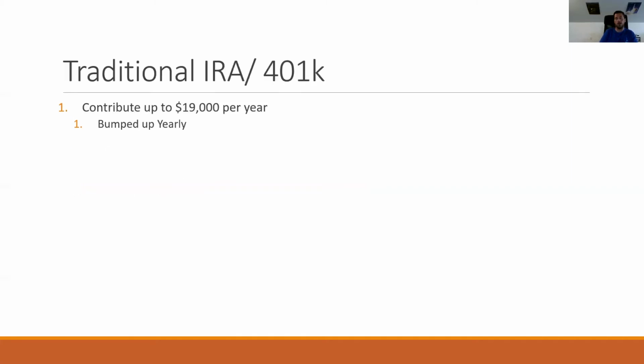So a traditional IRA, also known as a 401k, these are kind of the same thing, but if you have a 401k with your work, it's generally a traditional IRA. And what this means is that you can contribute up to $19,000 per year, and this is bumped up on a yearly basis, and this is set by the federal government. So if you ask your employer or your accountant, they can give you whatever the current number is. By the time you watch this, it might not be $19,000 anymore.